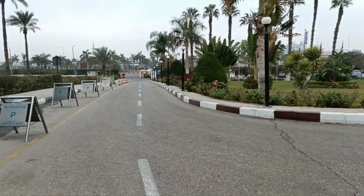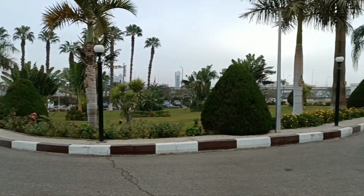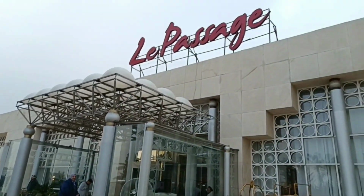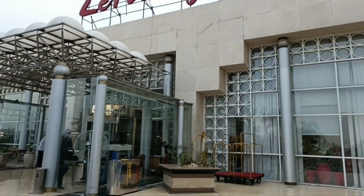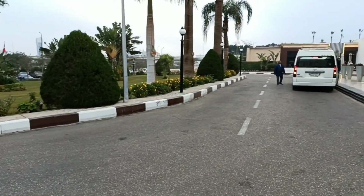And now let me show the approach of the hotel La Passage. And this is the front porch. That is the La Passage signboard. Beautiful.